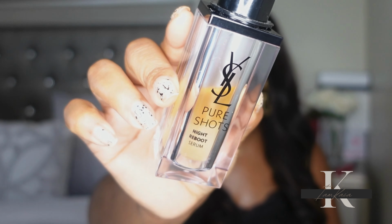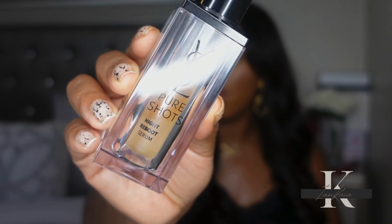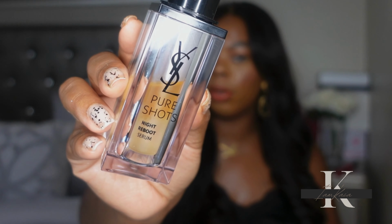But anyway, y'all, let's just get right into today's product I want to share with you. I feel like this has become a staple in my skincare routine, and it is the YSL Pure Shots Night Serum. And this one has glycolic acid. This retails for $88. This is available at Nordstrom, Bloomingdale's, Saks, YSL. For some reason, this is not available on Sephora's website anymore, but this is refillable.